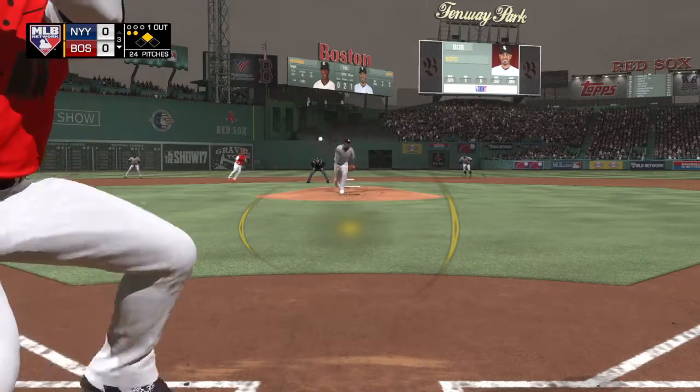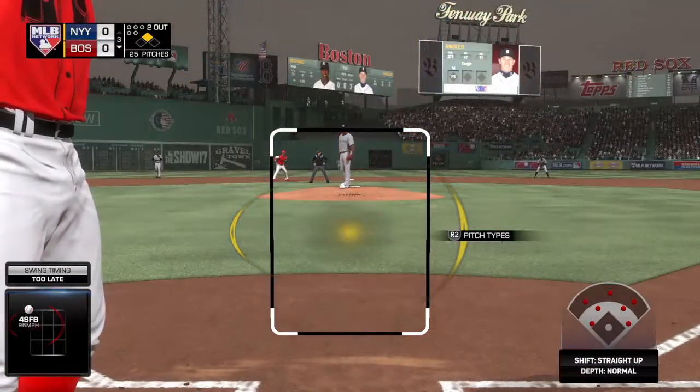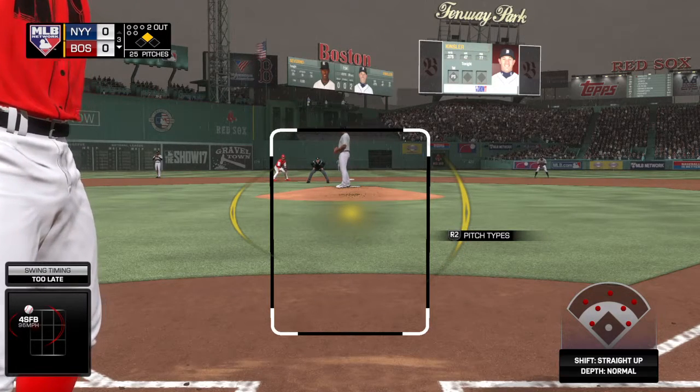Set to deliver on 0-2. Here it comes. Swing and a miss on the fastball that time. Out number 2. Here's the second baseman, Ian Kinsler. 0 for 1 for him here in this one.